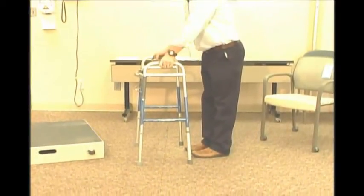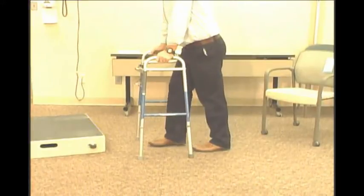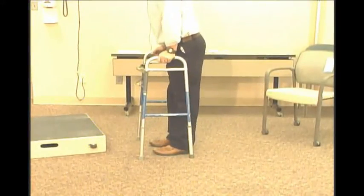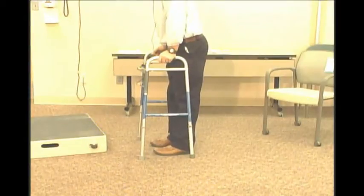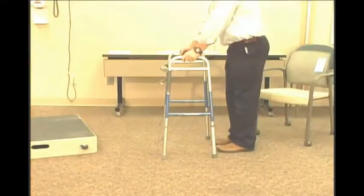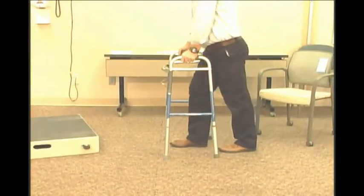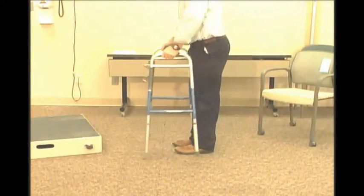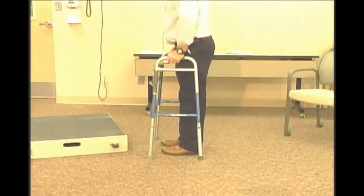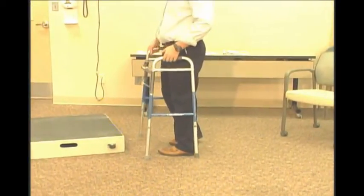I'm moving with my surgical leg first. The reason we do that is I'm able to put some weight through my hands and then transfer my good leg just to catch up with my surgical leg. So again, the walker goes first, followed by my surgical leg, catching up with my good leg. Walker, surgical leg, catch up with my good leg. So that's how we'll be walking with this walker.